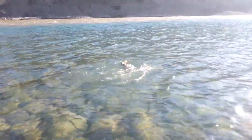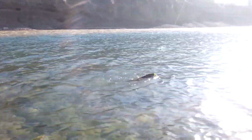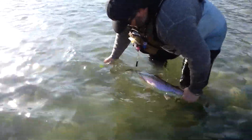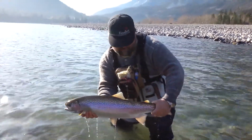5 minutes. He's feisty. Little doe. Beautiful. Perfect hook set right in the beak, eh? Can't complain about that. Oh, beautiful. Little barbless hooks fall right out of them. There it is. Steelhead, Fraser River, baby.